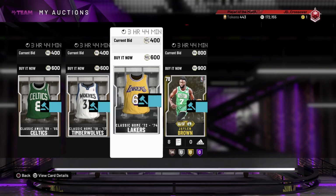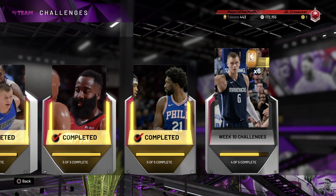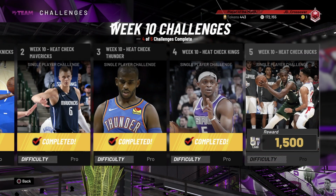We've got a couple of things in auction that haven't sold yet, but hopefully they will. And then we come down here. So the weekly challenges are what I've done for Chuck Person. So we're through 4 out of the 5 here.